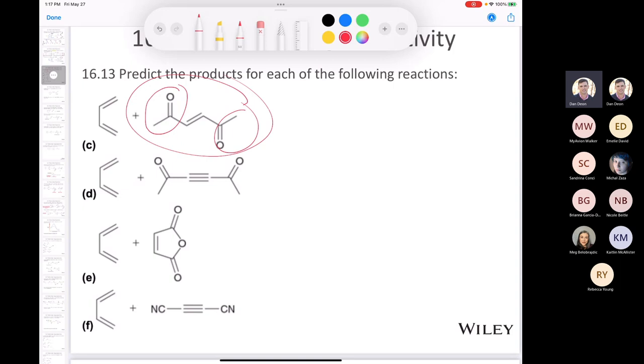Now, if you've practiced this enough, and you can draw the curved arrows just like this, I like to always draw the curved arrows with the Diels Alder. If you can do this, and then this, and then this, there's no problem with that at all. That's a perfectly fine mechanism. But if you like to reorient the molecules, I don't think there's anything wrong with that.